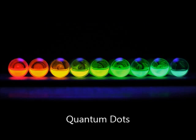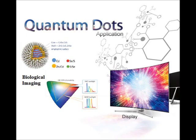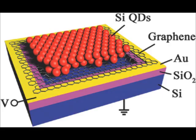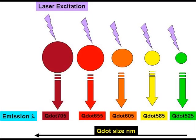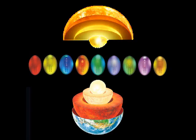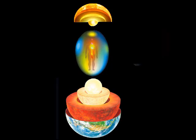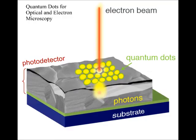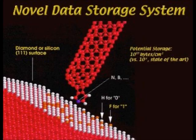The Earth and our auras, it seems, are part of a high-resolution biological imaging and display device based on quantum dot technology, with our bodies or the atoms therein serving as the equivalent of quantum dots, as well as specimens in some kind of biological imaging system we call the Earth and the rest of the solar system. Earth is also some kind of data storage medium, and we are information on this medium or this chip.